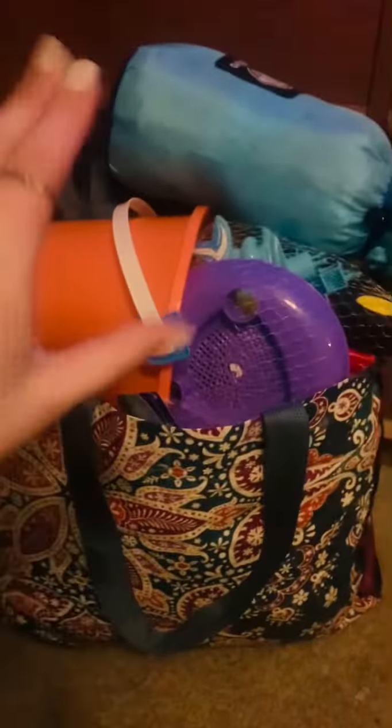The bag I'm having the most trouble with is our beach bag because of how many toys I want to bring for Jace, because I'm all excited for the beach with him because he's never really been on a beach. So I just really was excited, so I overpacked with that one. So we're going to rearrange this and then I'll show you everything that's in there.